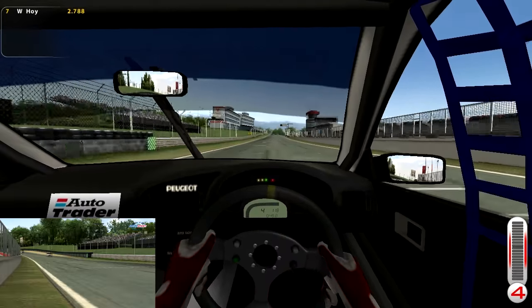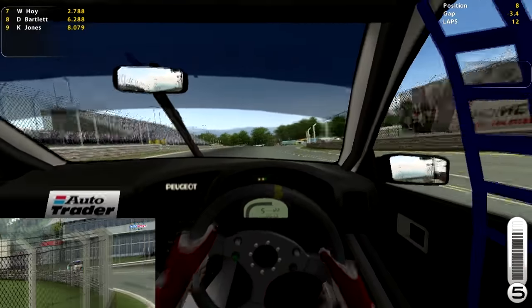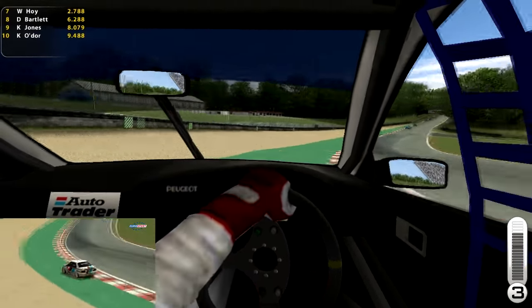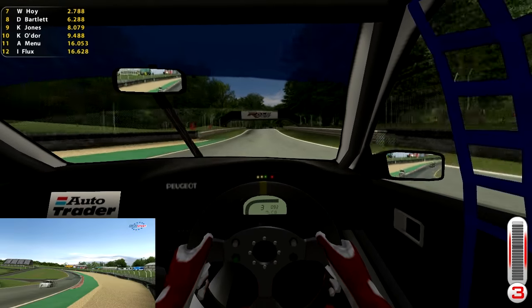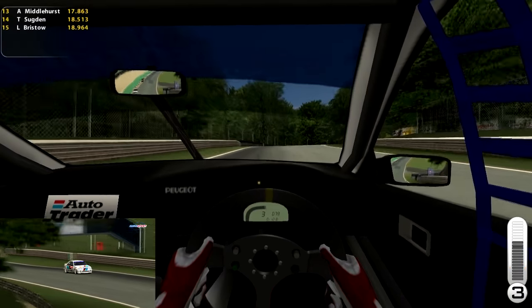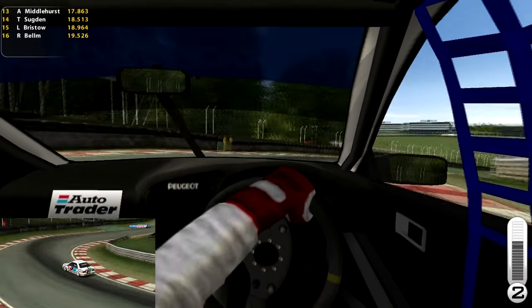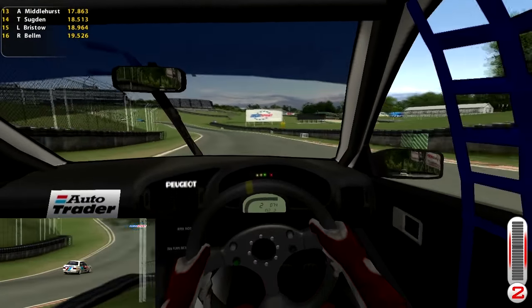Cleland has taken the lead from Harvey. I can see on the ticker at the top. And brake. Get around. Off the gravel. Ah, this understeer is quite hideous at this stage. Ooh, come on.